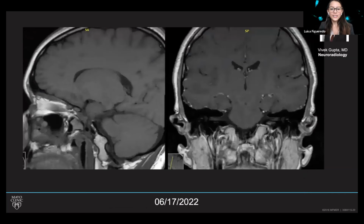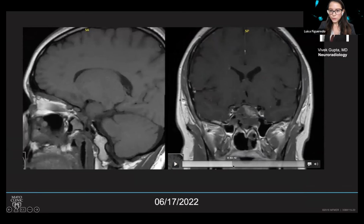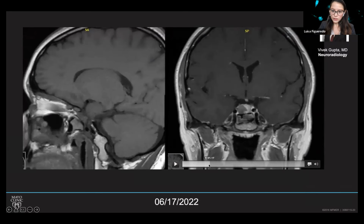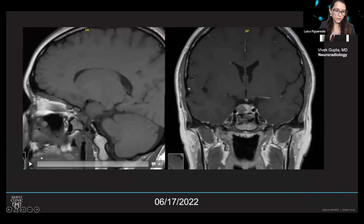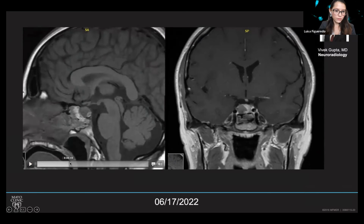Thank you very much. Also, we have the post-op images. It's showing a nice resection. I'm going to go back just to show a bit more of this area. Some hemosiderin residuals and the packing.